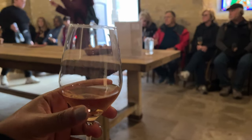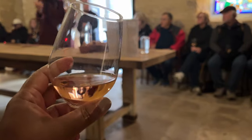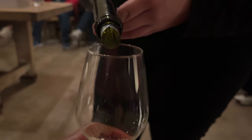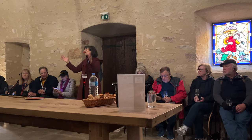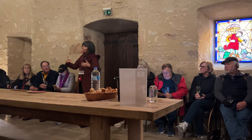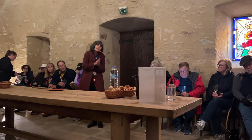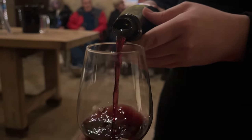Merci. 100% Gamay grape varieties. The method is different than with a red wine. Merci. Before, we wanted to make only red wine, but with a different grape variety, you lose the appellation Beaujolais. So tools from previous centuries, and you can speak directly with the wine growers.